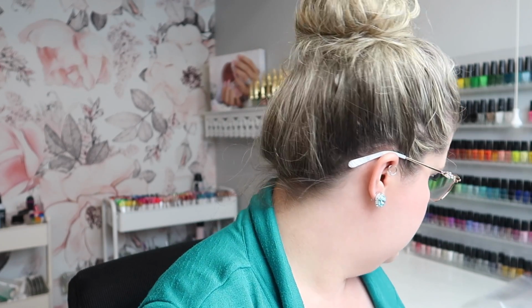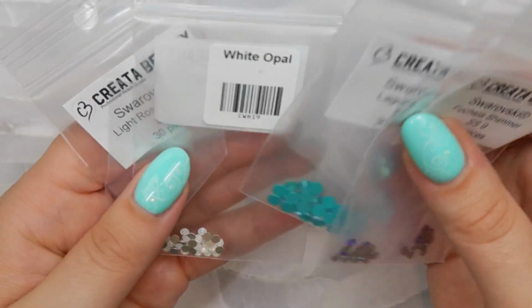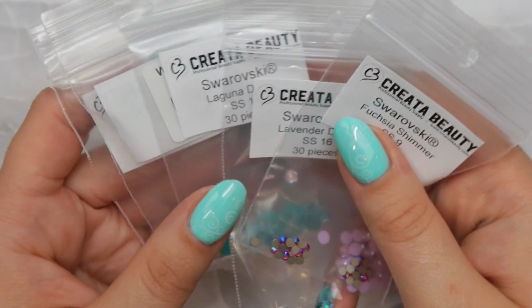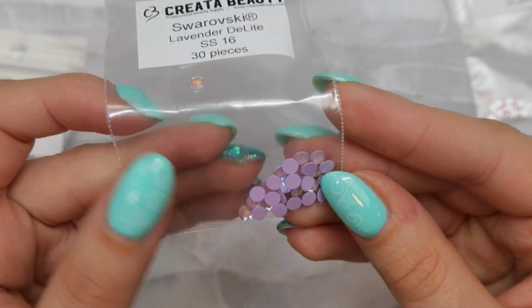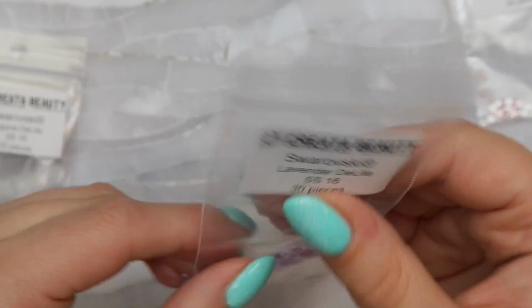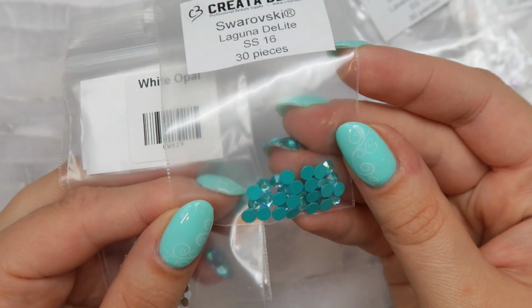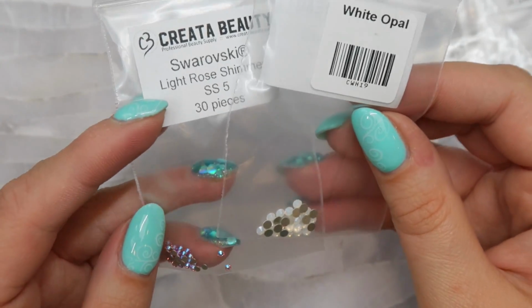Creative Beauty also launched their Swarovski crystals under their name. So I picked up some of them as well, just some to replace the ones that I needed in my collection or didn't have. Like this one here, this Lavender Delight one. I didn't have these, but they're definitely a good option, and I love how they had some different color options than what I already have. I love this one. You guys know I'm all about those turquoises and teals right now.